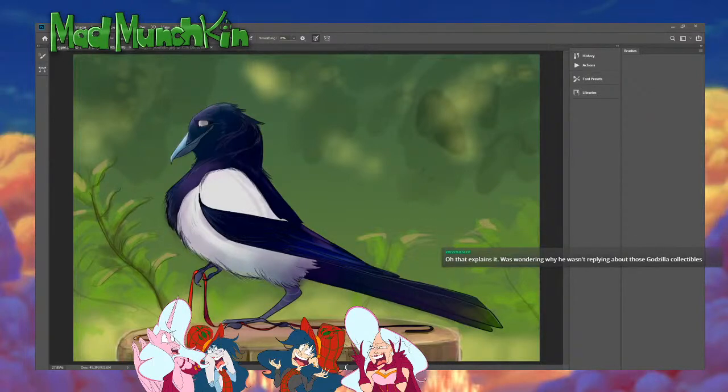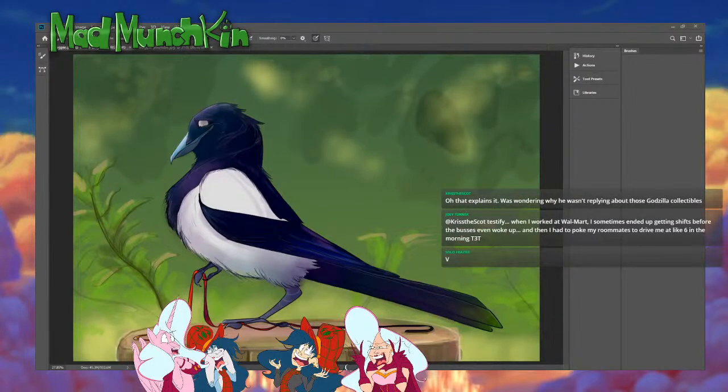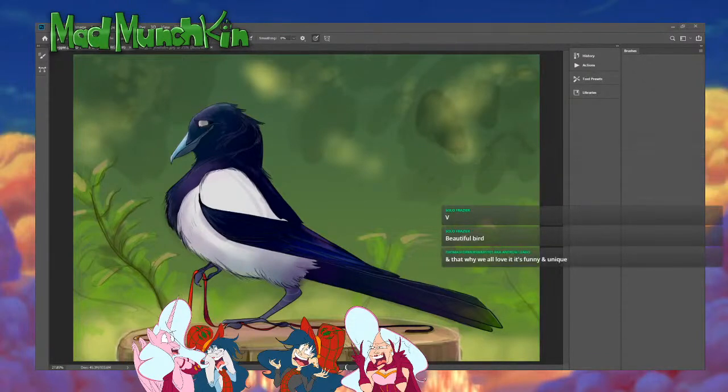Ah, no, I didn't mean to do that. Darn. No. Let's see. Okay, I need to put more detail in the background, that's what I need. Well, not like that. I did a dumb, I'm like, oh hey, let's just draw straight onto the drawing in black ink, because that's always a good thing to do.